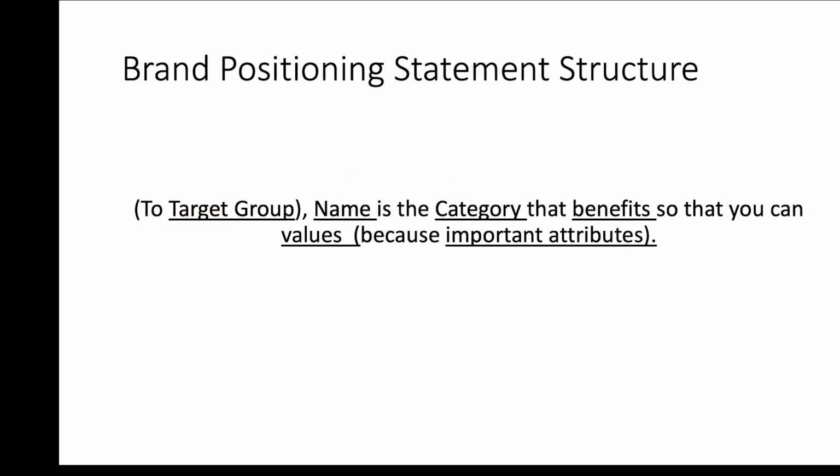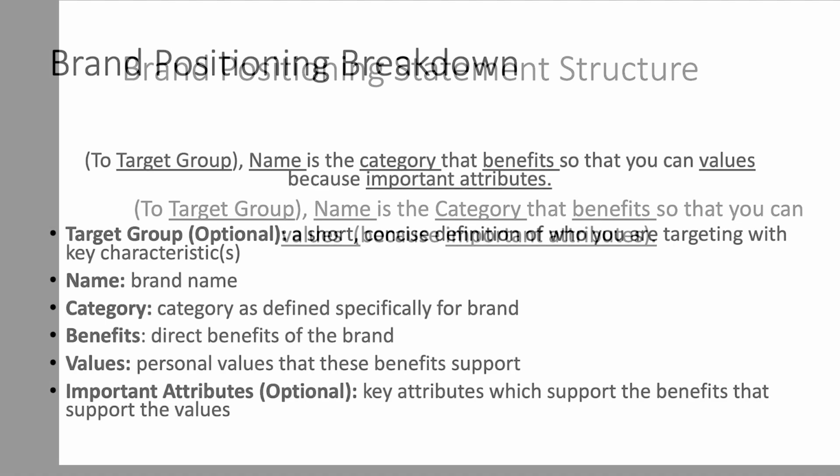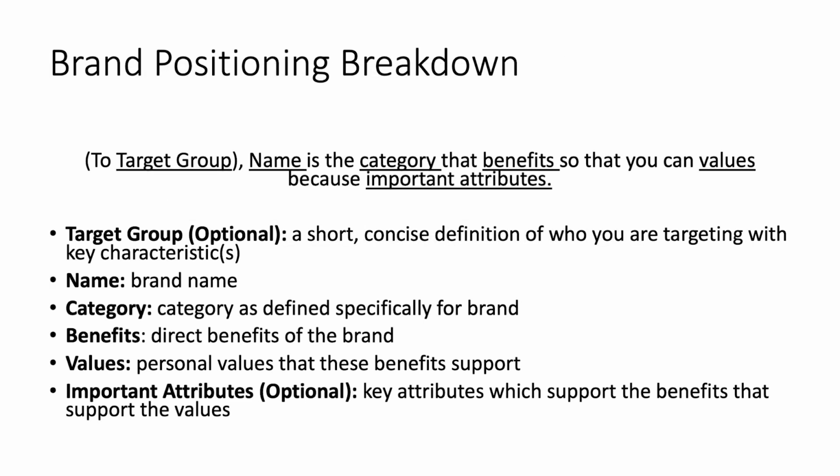A brand positioning statement structure. Okay, so we're going to ultimately take the brand ladder and make it into a positioning statement. Positioning statements have a certain structure, as you see here. Two parts of the positioning statement, the very beginning and the very end, are in parentheses. That's because those two parts are optional. But in the case of this week's assignment, you should include them.